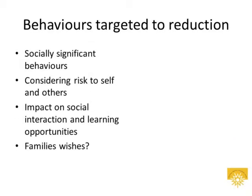So I'm going to talk a bit now about when we think about behaviours that we target for reduction. As a behaviour analyst, one of our main aims is to target socially significant behaviours and to ensure that we are reducing behaviours that are socially significant and are important to the individual. In terms of self-stimulation, if you think of the social significance, you can argue for both ways. When you're looking at socially significant behaviours and reducing behaviours, often your first targets for reduction, those behaviours that pose a serious risk to self or serious risk to others, are really high in frequency or have some kind of other interfering nature.